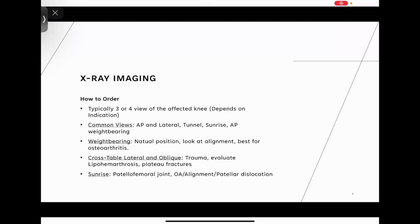Our typical 3 view would be an AP image of the knee, a lateral, and a tunnel view. And then depending on some other indications, you might consider adding a 4th view, which would potentially be a sunrise view or an AP weight bearing view. And we'll go over what those look like and what the pathology we're looking for on those images are.